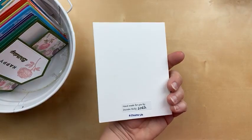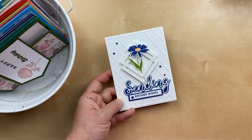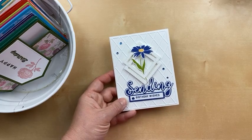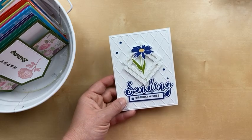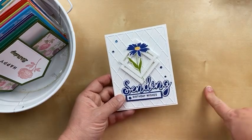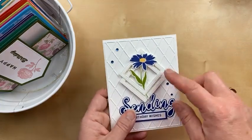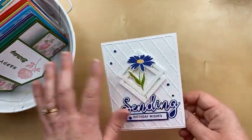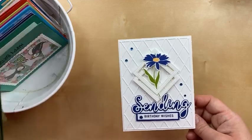Here's a card from Deirdre Riley. Oh my gosh. She said, you don't have to show it, but yeah, I do, because it's amazing. This is the Sending Smiles stamp set bundle from the annual catalog. It's got the flowers in there and then the sending dies. It also has a coordinating sending stamp as well. Love this with the starry sky. Just so fun. And then the stitched square frames. So beautiful. I just love it, Deirdre.